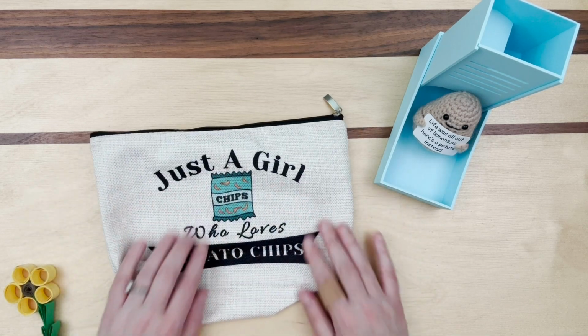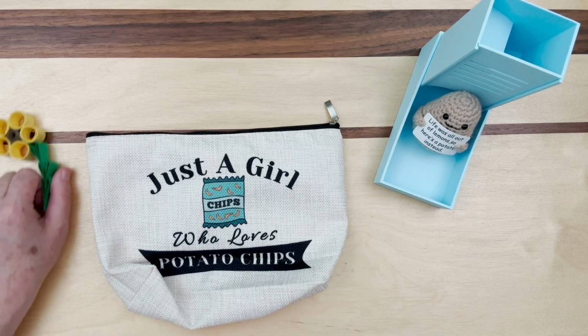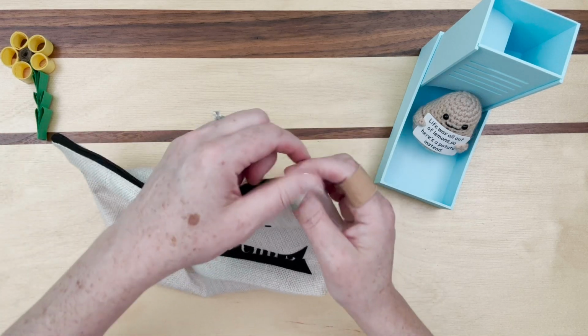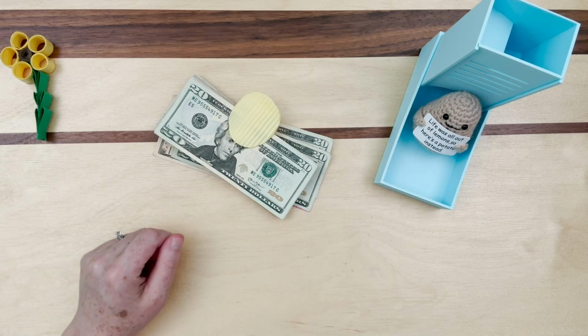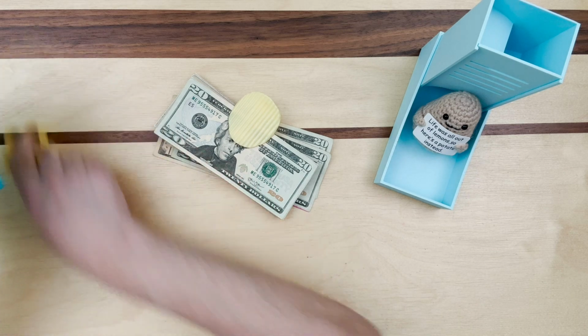So anyway, this was from Lindsay and this was from Lindsay. And they're meant for my potato chip and potato binder. So we're going to get out the money. As usual, I have $300 for today. And let's get out the rest of the stuff we need.